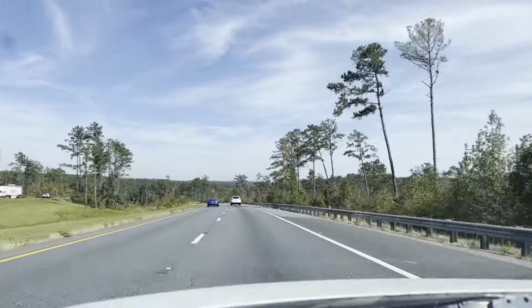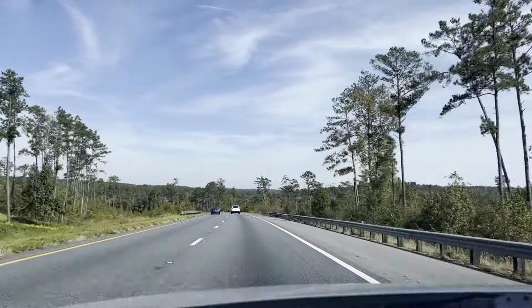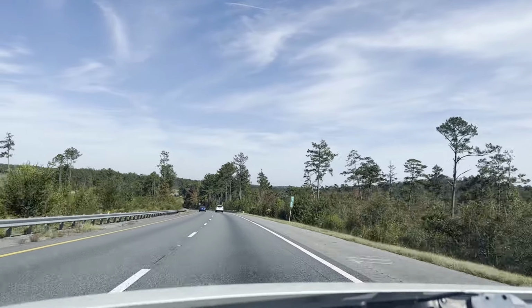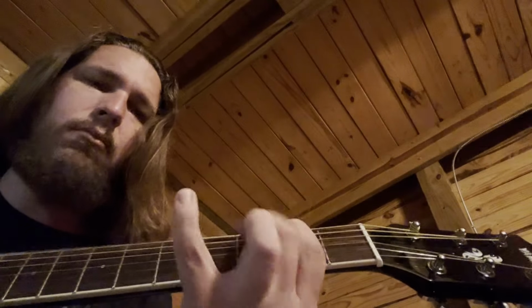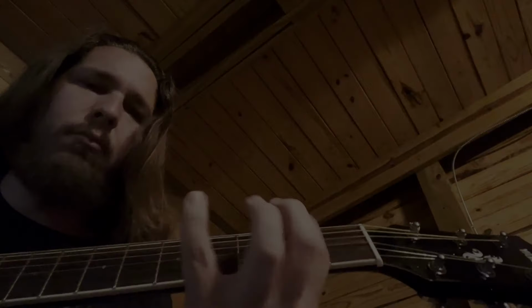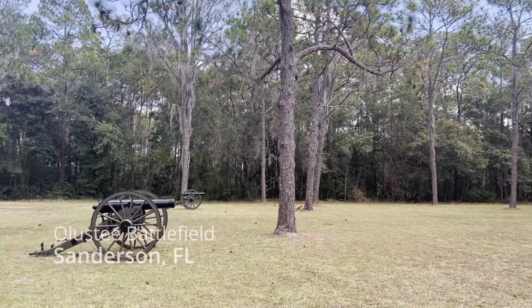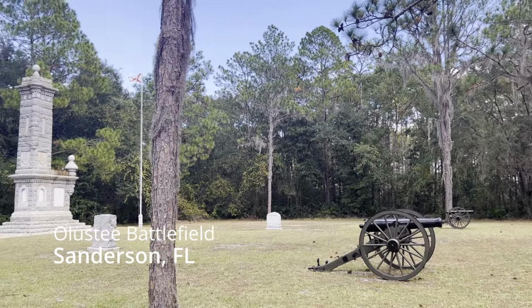My time in Alabama completed, I continued on to Florida. I stayed the night in a secluded B&B outside Tallahassee, which gave me some time to relax and play some guitar. The next day, I continued on towards the Atlantic coast and decided to stop by a historic battlefield.